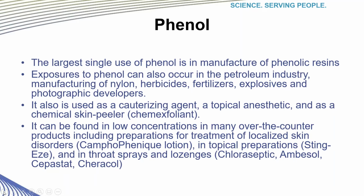It can be found in low concentrations in many over-the-counter products, including preparations for treatment of localized skin disorders, camphorphenique lotion, in topical preparations, Sting Ease, and in throat sprays and lozenges. Some of these I have used myself, Chloraseptic, Ambesol, and so on. Studies show that phenol is absorbed rapidly from the lungs after an inhalation exposure.